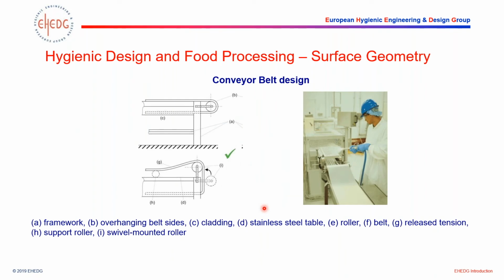When we look at conveyor belt design, if we look at a typical framework, overhanging belt, then you've got your cladding, and you've got your stainless steel table, and the important part is that this is not fixed. So in other words, we have an overhanging release tension, a support roller that we can swivel into that area. Obviously that makes the cleaning of the conveyor belt so much easier. Within the food industry, we see quite a lot of these belts becoming more and more prevalent. There you can see somebody cleaning the surface. There's the belt lifted from the area, and that helps cleaning underneath the belt.